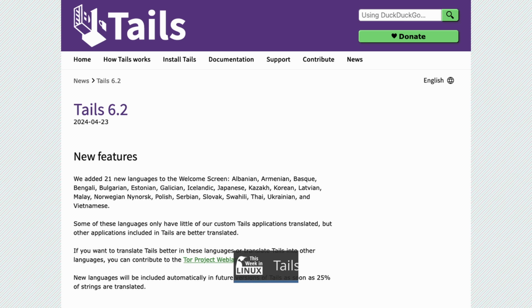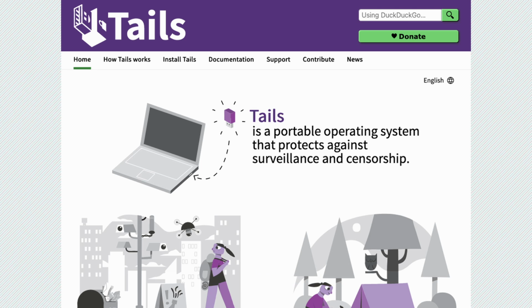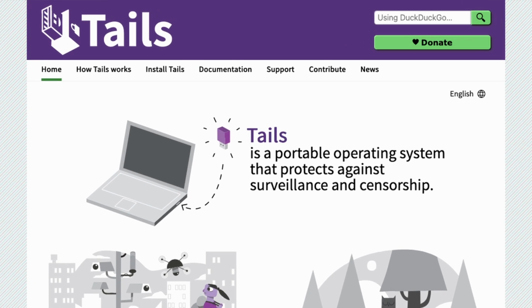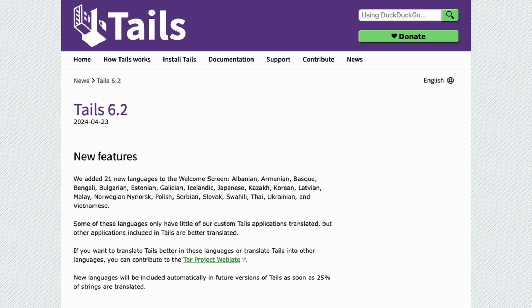There is a new version of Tails out. Tails is a portable Linux-based operating system with a goal to protect against surveillance and censorship. Tails is an acronym for the Amnesic Incognito Live System. Let's see what's new in Tails 6.2.